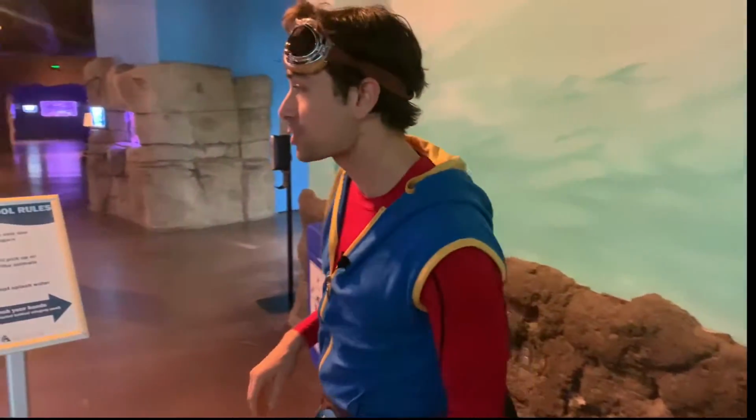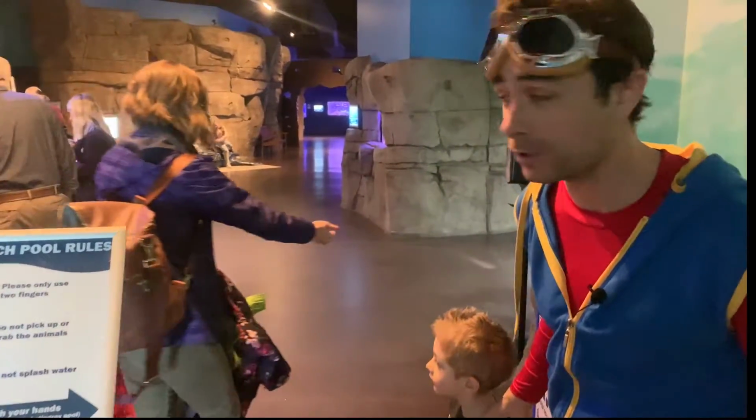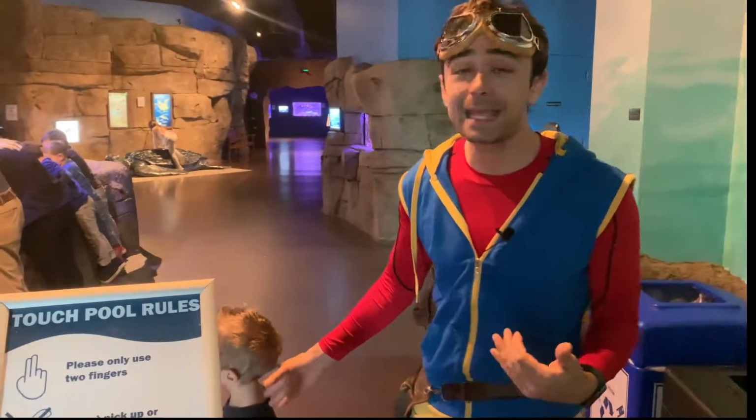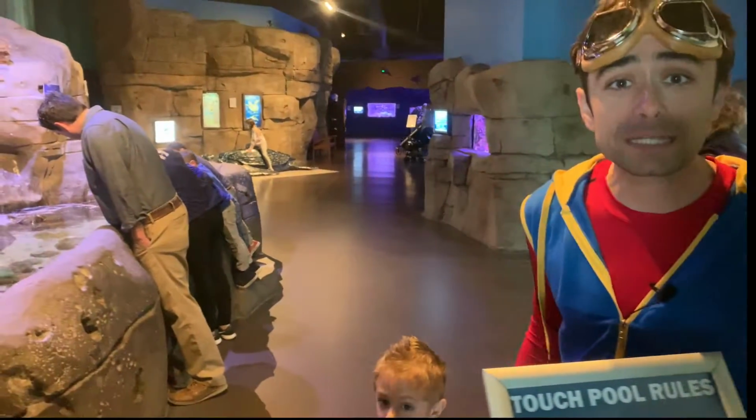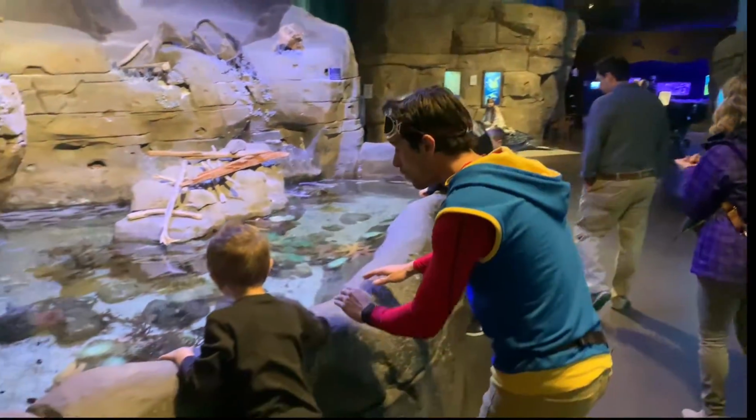Oh my gosh, guess what? I see a touch pool. A touch pool is a pool with aquatic life in a museum like this that you can touch. Let's see what we can see. Whoa.